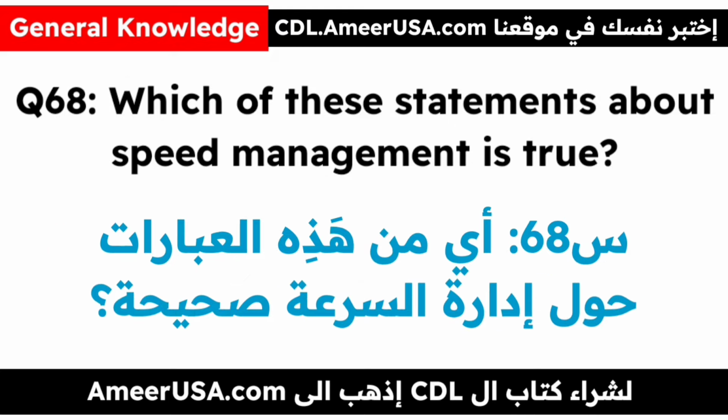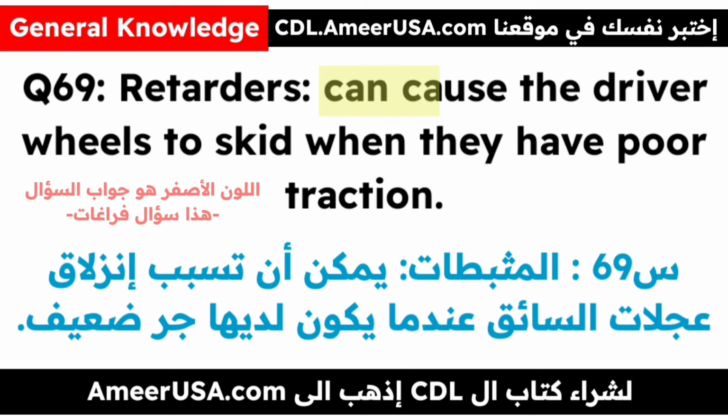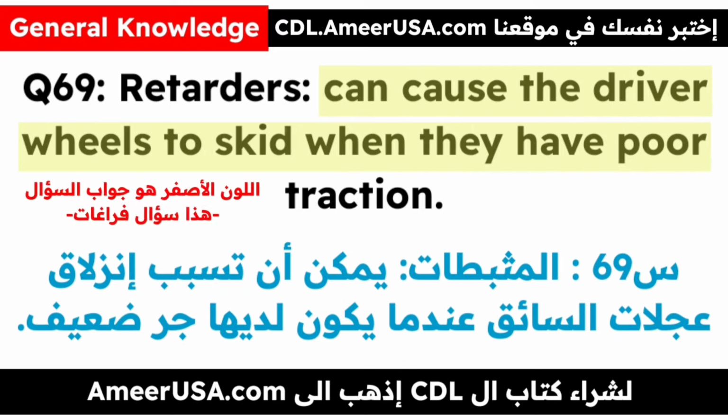Question number 68. Which of these statements about speed management is true? The answer, you should choose a speed that lets you stop within the distance that you could see ahead. Question number 69. Retarders can cause the driver's wheels to skid when they have poor traction.